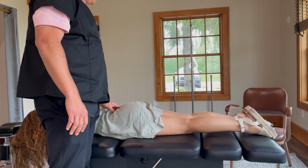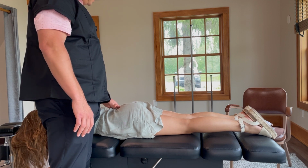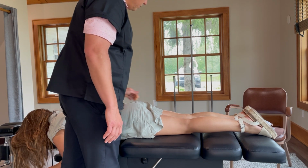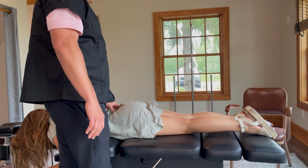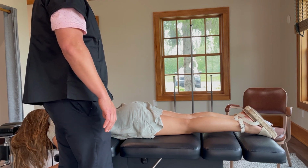So, it just got a little locked up. That was probably what was creating that pain down the leg into the knee, I think. So that should be good to go. Everything else is looking really good. You've been holding really well.